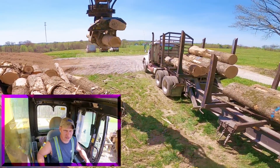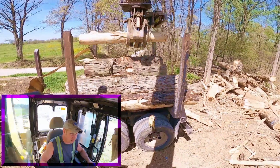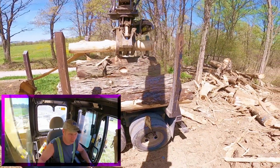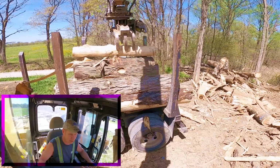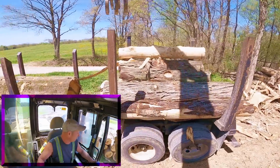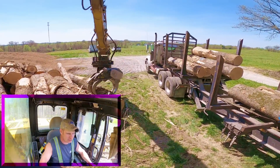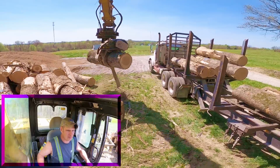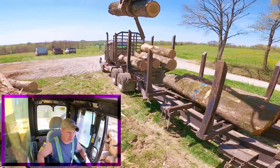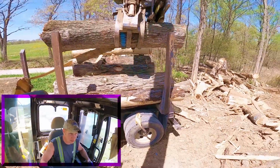Now I'm kind of rusty at it, so I'm not the quickest, but when you get used to it again, you can be real quick loading with one of these because your head's never flopping and bopping. You got full control over every movement you make, so you can make quick, fast, precise movements. I can't because I'm rusty, but an operator that's used to it can.